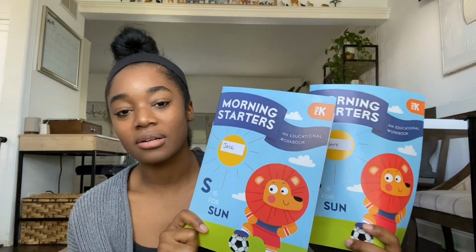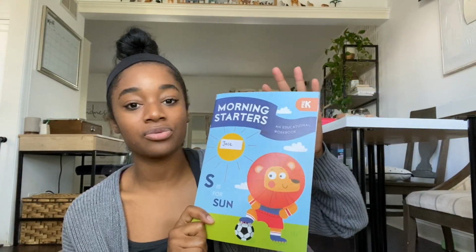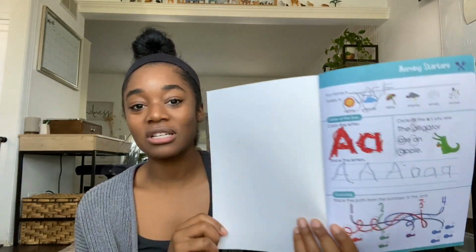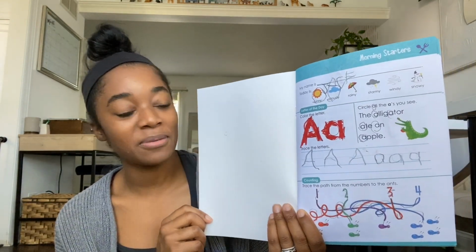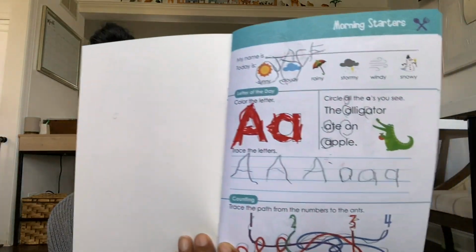There are morning starters that I got from Dollar Tree that are amazing. I first heard about this from Tori Oglesby Ohana. She had these in her basket and I was like, oh, I like that idea. And I went to the dollar store and we had them, and I picked them up in every level because I heard that they're hard to come by.